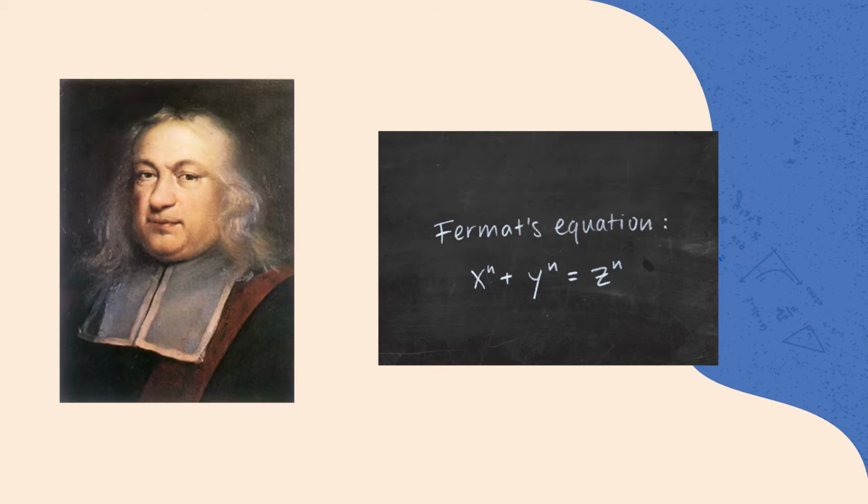This equation became known as Fermat's Last Theorem, and its proof remained unsolved for more than 300 years, until it was proven just recently in 1994 by Sir Andrew Wiles. If only Fermat shared with us his proof, the world would be at peace ever since.